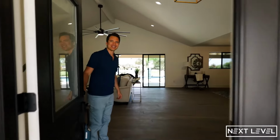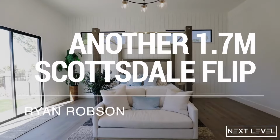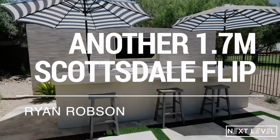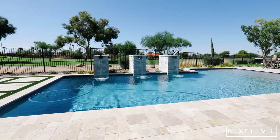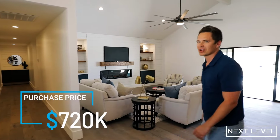Welcome to Clubhouse. You guys ready to see this project done? We started this thing at 1.9 million. Now I truly think it'll sell for 1.7, but it's an amazing margin in this house. We bought it for 720.